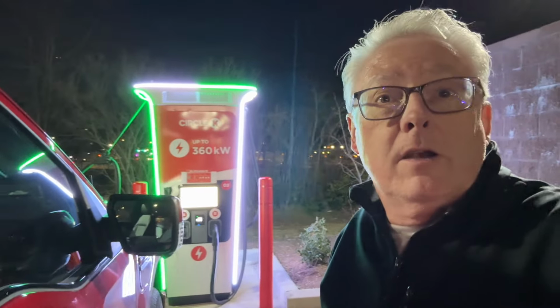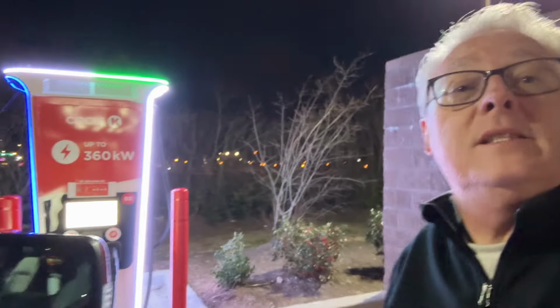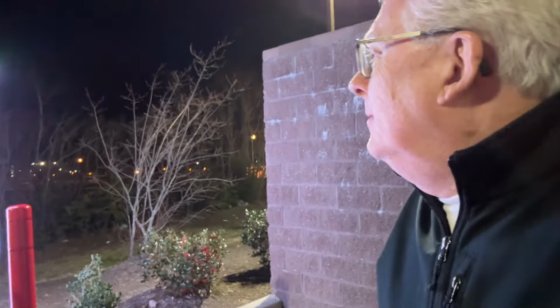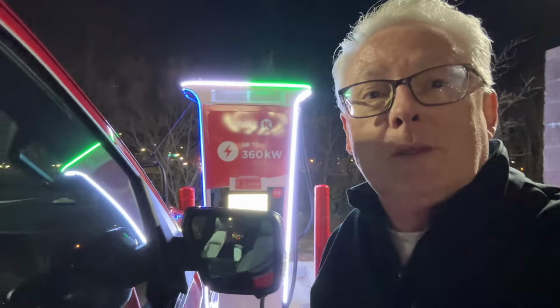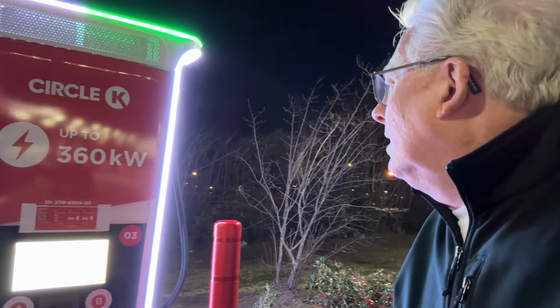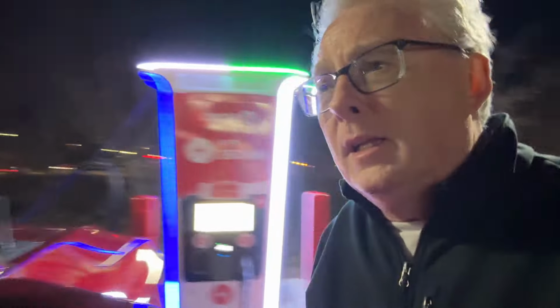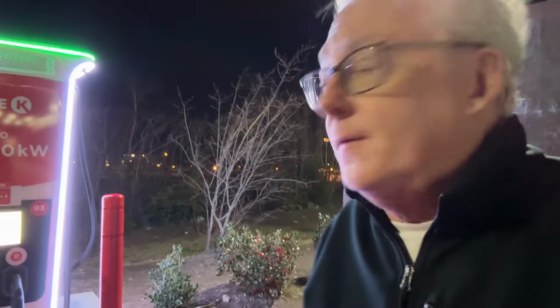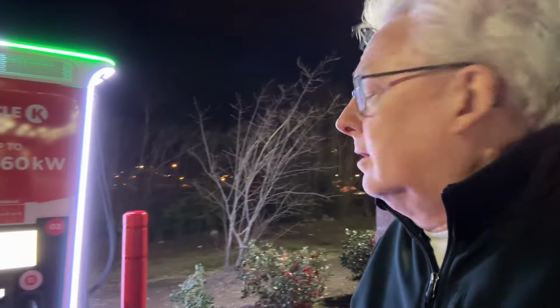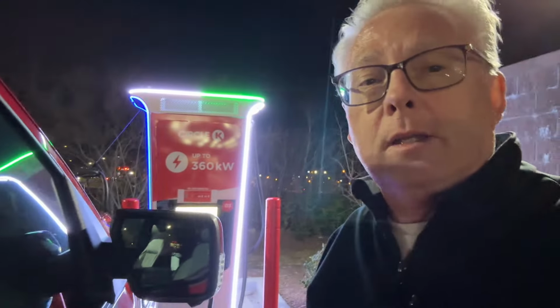I'm at a Circle K here in Rock Hill. They have the 360 kilowatt. It's just now ramping up. Let me see how quickly we ramp up. I know 360, the Lightning's supposed to be max at 150, but to be honest, I'm seeing pretty regular 170s and 160s. We're at 143 on this. I did have this selected as a destination. We're at 154. And 158. So it looks like we're going to ramp up here, probably in the 160s near 170.